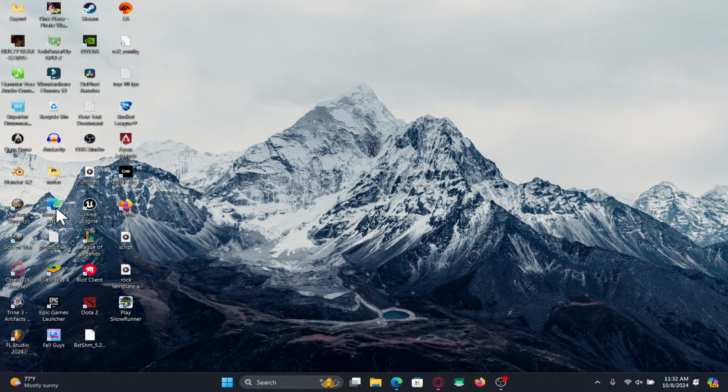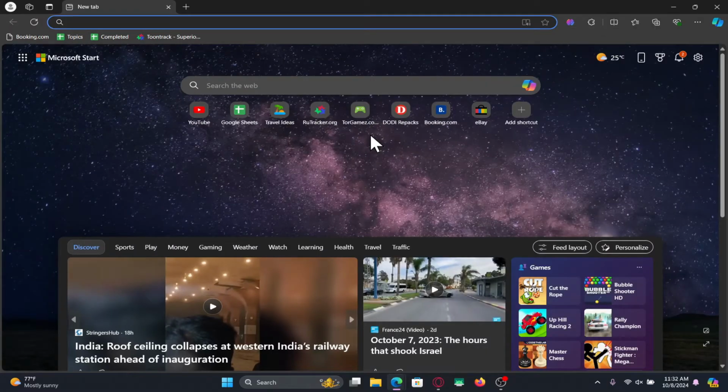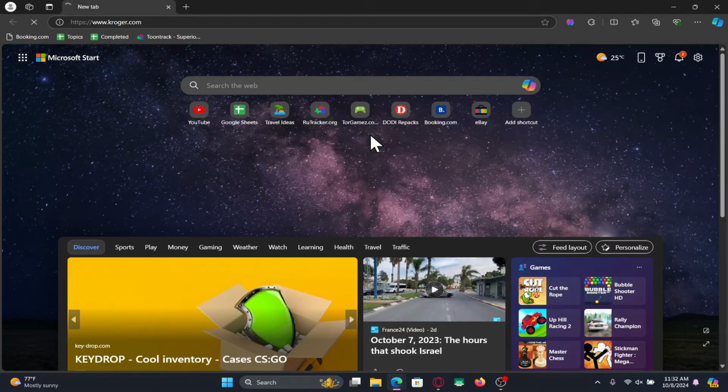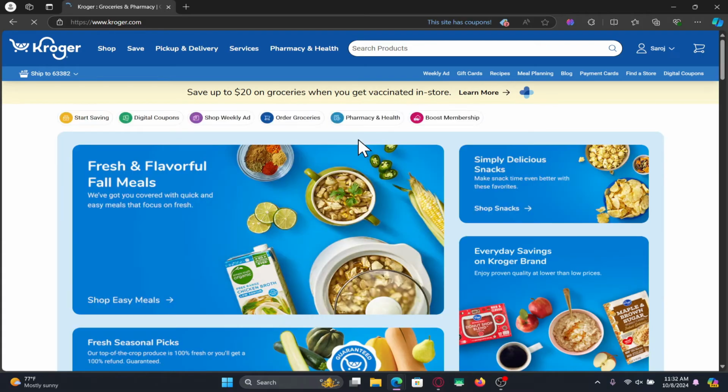First of all, open up the web browser within which you have not logged out from your Kroger account. After opening it up, just type in kroger.com in the address bar and press enter. This will then take you into the Kroger website, within which you will directly be taken into your homepage and your user account, as you are already logged in.